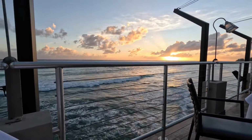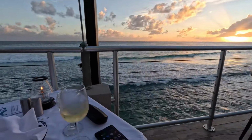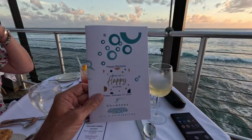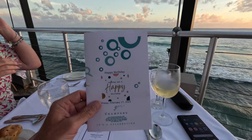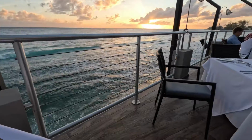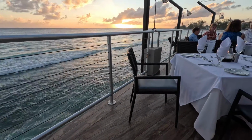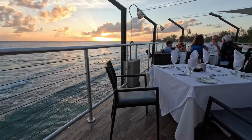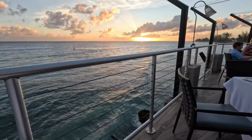Now, quick update for you. We're at Champa's, seafront table. Very nice. They've even given me a little happy birthday card with the menu inside, which is a really good touch. One of the best restaurants in Barbados. You have to book in advance, book online. It's about half an hour or so from the cruise port and halfway to Oistins. We're going to go to Oistins later. Do a very quick spin round so you can see.